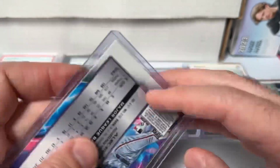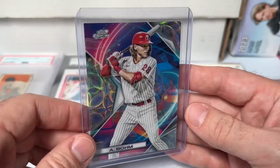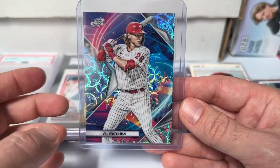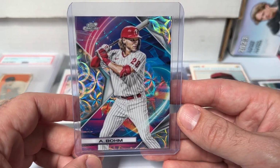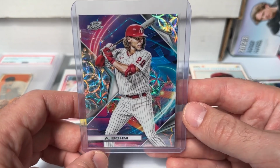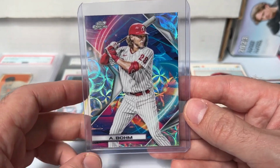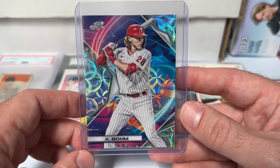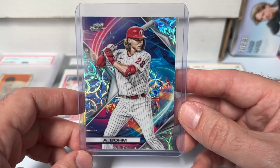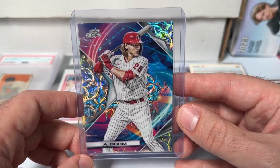It's an Alec Bohm. I was able to grab it for a few dollars, but these refractors out of this product are great. The base cards I think are only okay. And even the plain refractors, they're all right. Don't mind them. It's these fancy ones that are absolutely great. The 2023 version comes out soon. I was actually able to get 2 boxes via pre-sale from Topps. Might have been Montgomery Club, I forget.